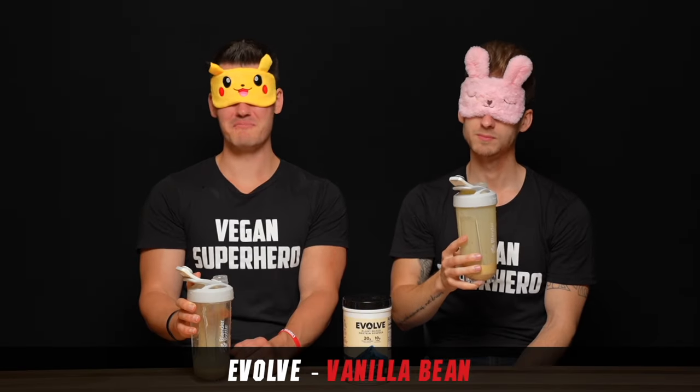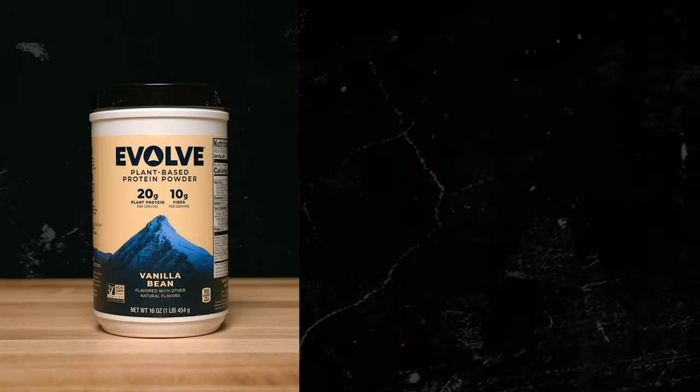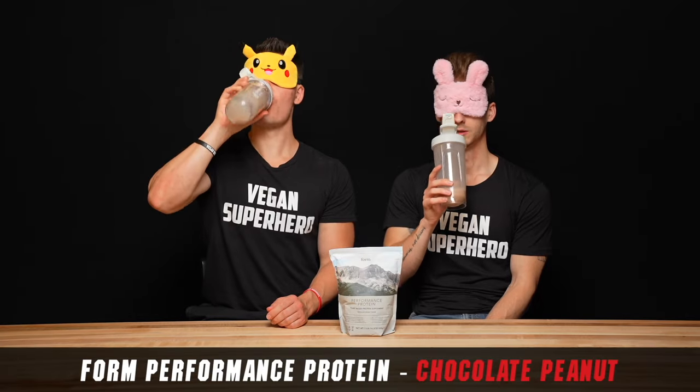Uh-oh. It's like peanut butter mud. Smell, tastes a little bit like charcoal. Strength of flavor, vanilla bean. Oh, I can taste the bean part. Yeah, I guess I can too, but it tastes like peanut butter. Oh, that's not inviting.